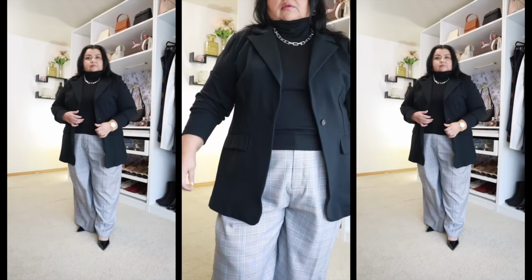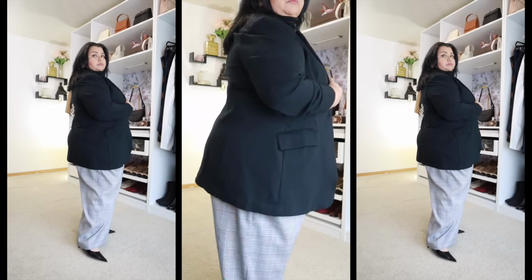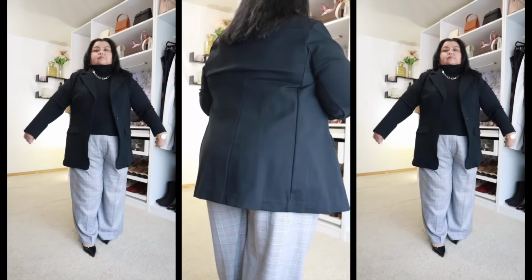I feel that this is a great staple to have in your wardrobe. This is a really good gateway into blazers. If you are thinking about doing a blazer, I think that this is a really great one to start out with, and especially at $50, you cannot beat that.